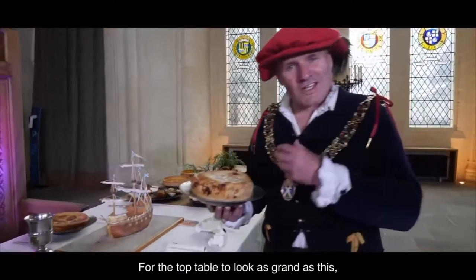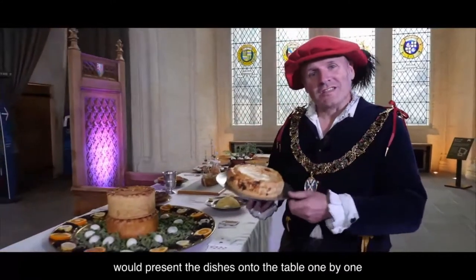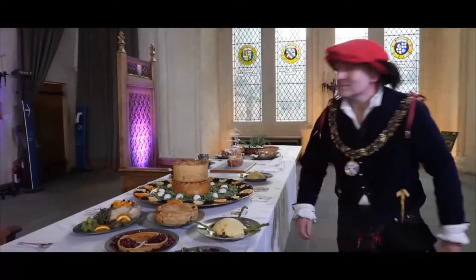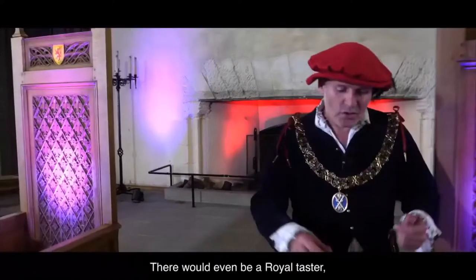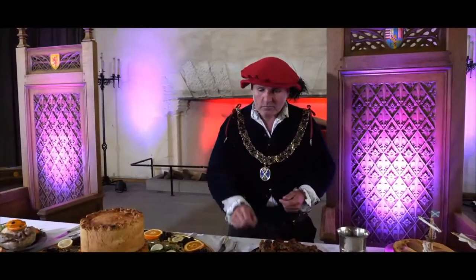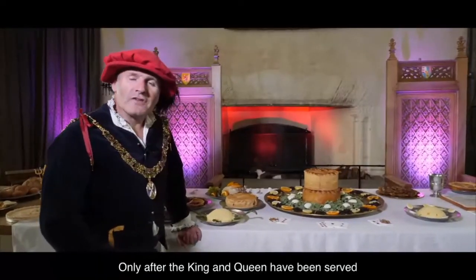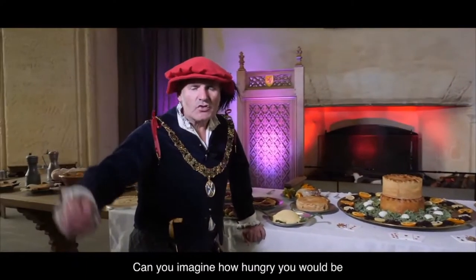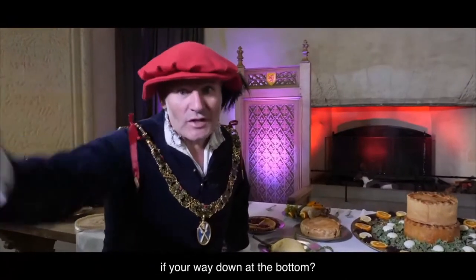For the top table to look as grand as this, the Maister cook, that's me, would present the dishes onto the table one by one and take a bow. There would even be a royal taster who makes sure that the food is safe. Magnifique. Only after the king and queen have been served would the food be passed down the tables. Can you imagine how hungry you would be waiting for all that food to get to you if you're way down the bottom?